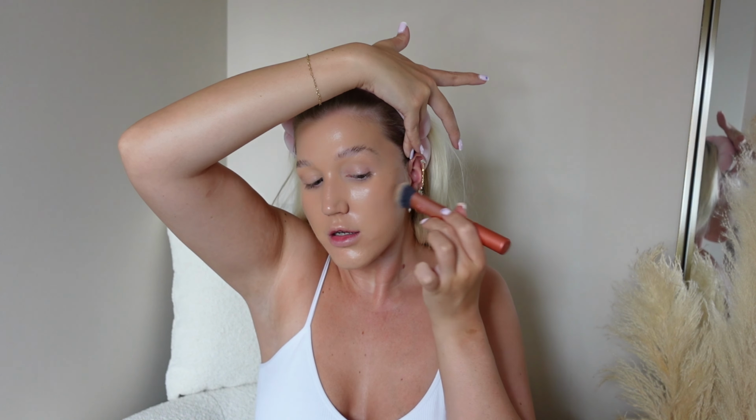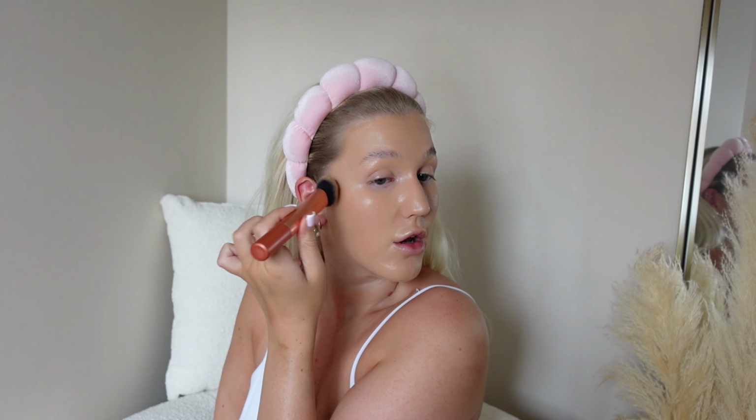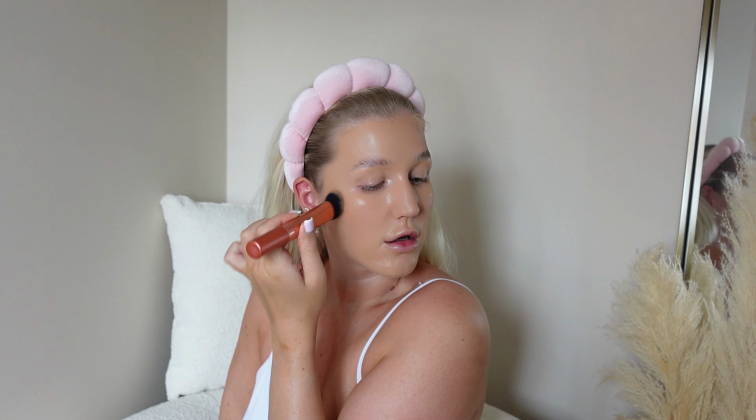And then just apply it and blend it. I feel like sometimes the trick is to apply less and build it. Sometimes I go crazy and I dip the brush right in and it's game over. But this is literally just the makeup that I did every night on holiday. To be honest, it's literally my everyday makeup, apart from just testing out a new foundation, really.